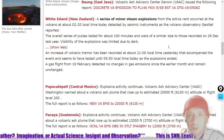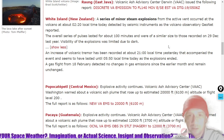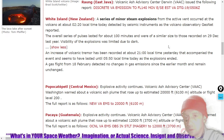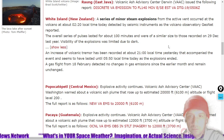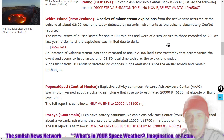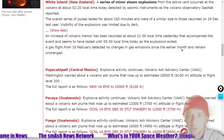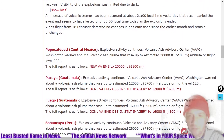So some similar explosions to those recorded on 29 December of last year. No detected change in gas emissions yet. Popocatépetl down in Mexico is exploding. Flight level 200, it's a 20,000-foot ash plume above the caldera there.